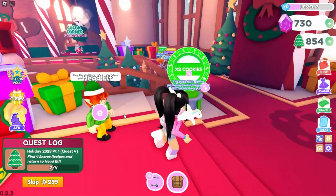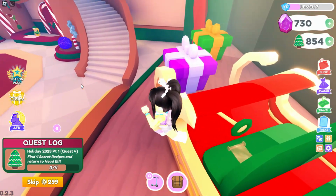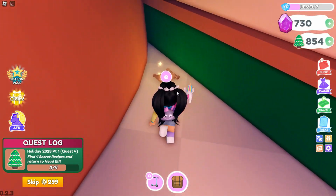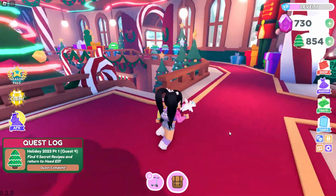Now let's head back downstairs. Go over to where Santa's list is, and on the sleigh, here you'll find the third recipe. Then go behind the stairs to get the last and 4th secret recipe. The quest is now complete, so let's head back up to the head elf.